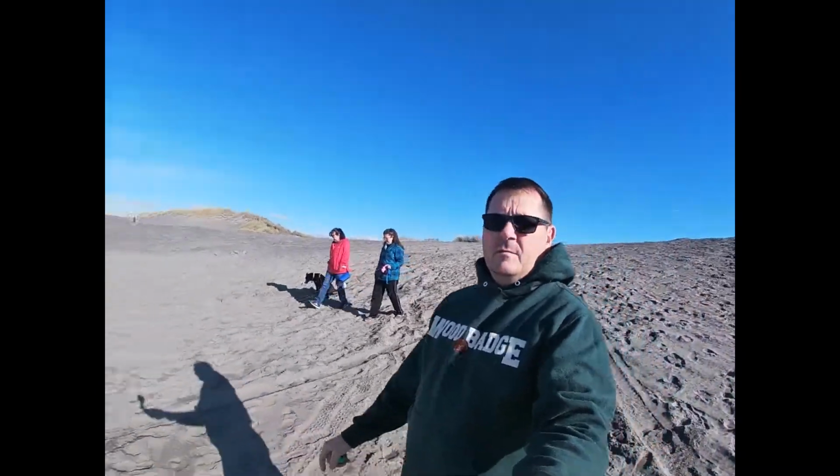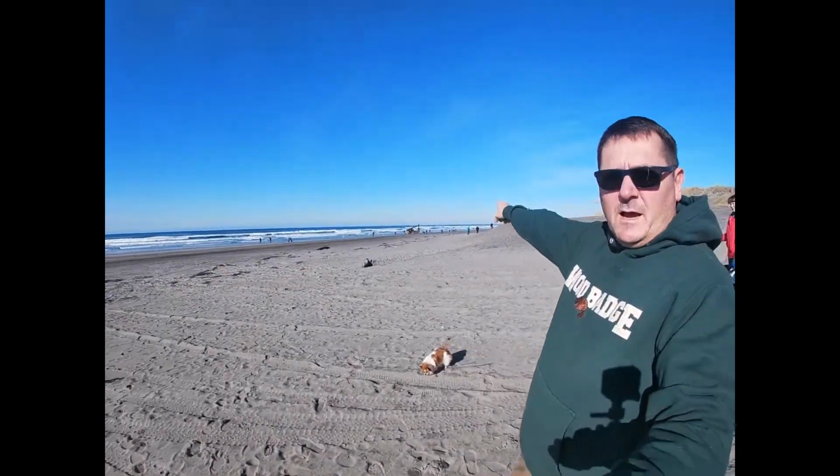Beautiful day down here at the Oregon coast. We're at Fort Stevens State Park. And right over there is the Iredale.